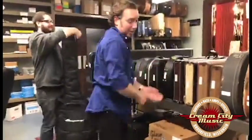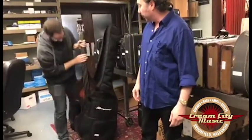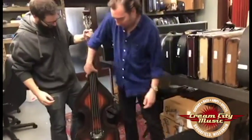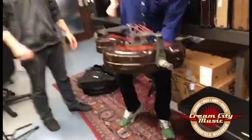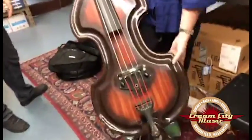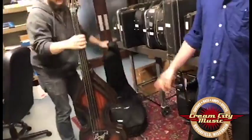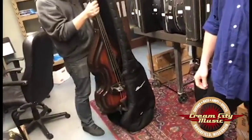This one's pretty wild. This is a late '60s Ampeg BB4 electric upright bass. If you flip it up here, in the bottom, this is the pull-out stem, so you can raise it up and play it like an upright. Master volume, tone, quarter-inch input. You don't get very many of these. Newer gig bag for it, but at least it's an Ampeg bag. Super cool bass.